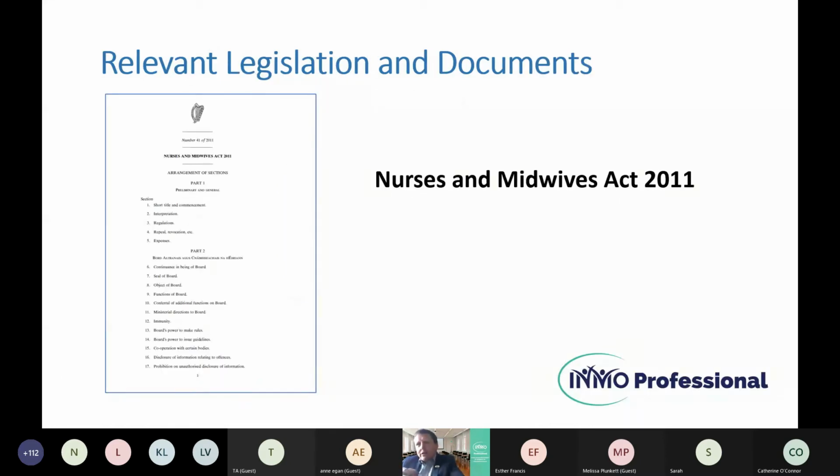Again, another thing just to be aware of, you don't need to read it, you don't need to go into any detail, is that nursing and midwifery has a statutory footing within the country, in that there is legislation that underpins the role of the nurse and midwife, and it's the 2011 Nurses and Midwives Act. This gives a legal definition to the fact that you can only call yourself a nurse or midwife in Ireland if you are a registered nurse.